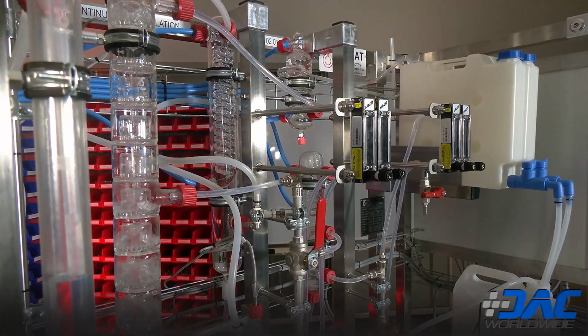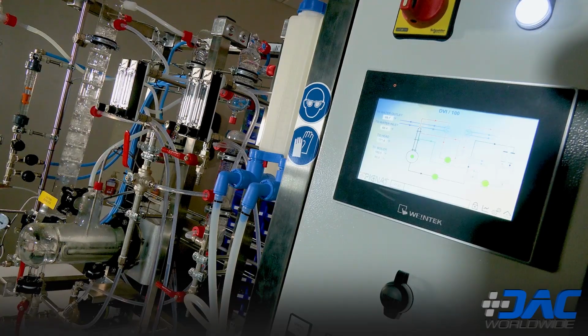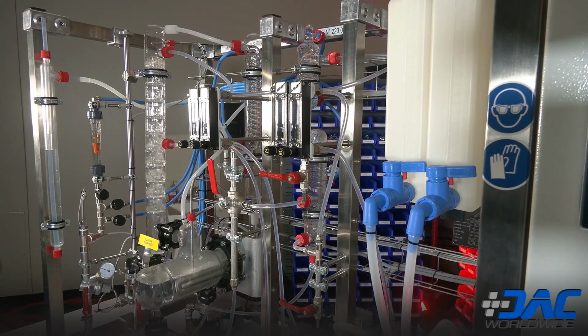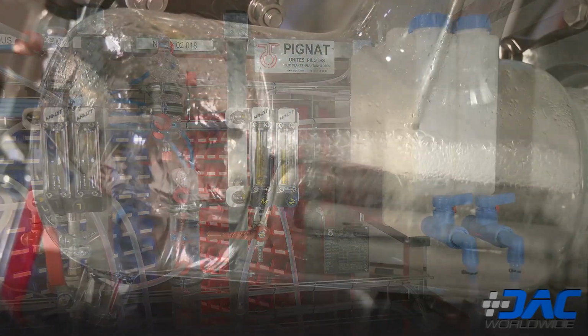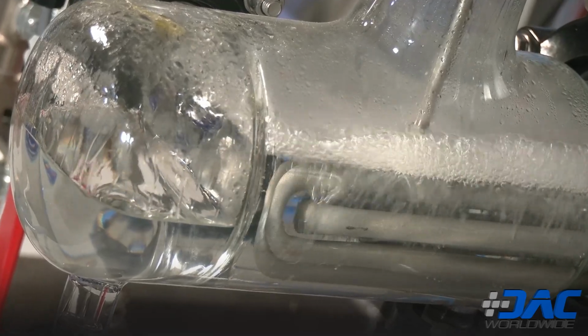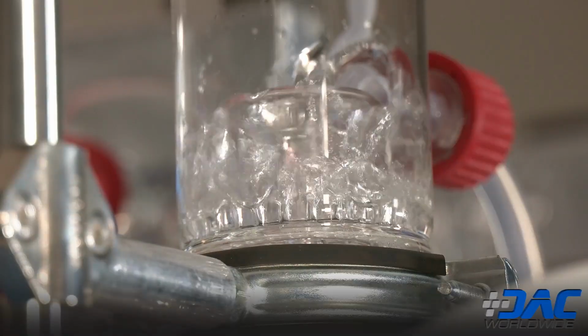At its core, this system utilizes advanced components, such as the touchscreen HMI control system with data acquisition that allows the user to adjust the parameters and set points of the processes and retrieve and analyze process data. The glass preheater and boiler, meticulously designed, facilitate efficient heating, essential for initiating vaporization within the column.